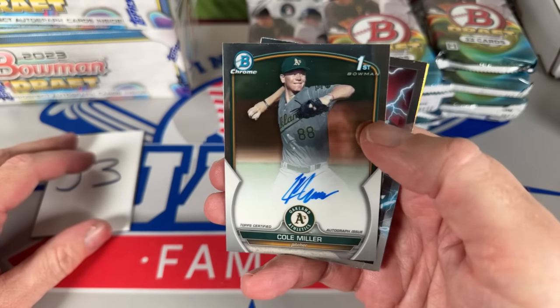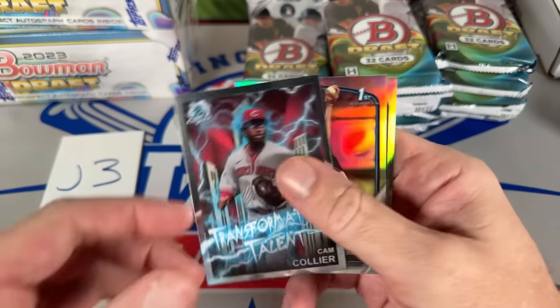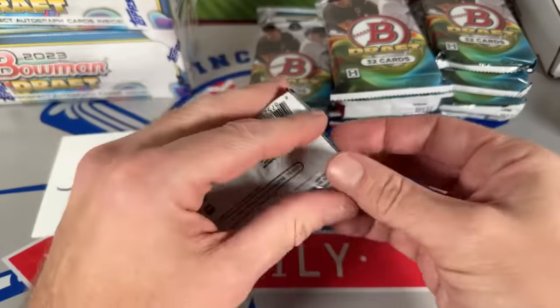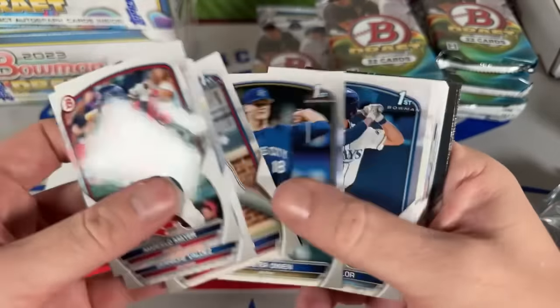Cole Miller is the first hit. A nice on-card auto right there for the Oakland A's. So Oakland A's, you got your hit. And this one is going to go to Patrick Phillips. So Patrick, congrats. Chris Randall says hello.